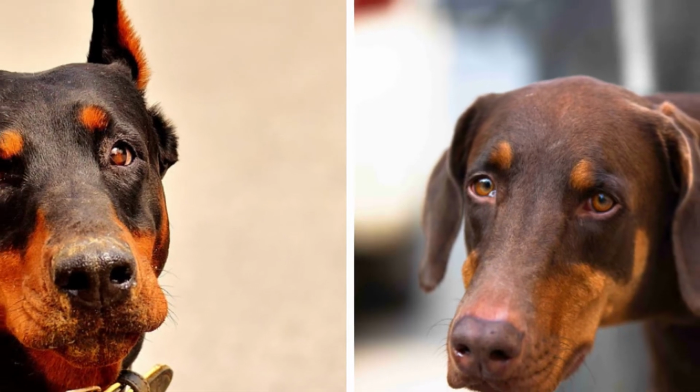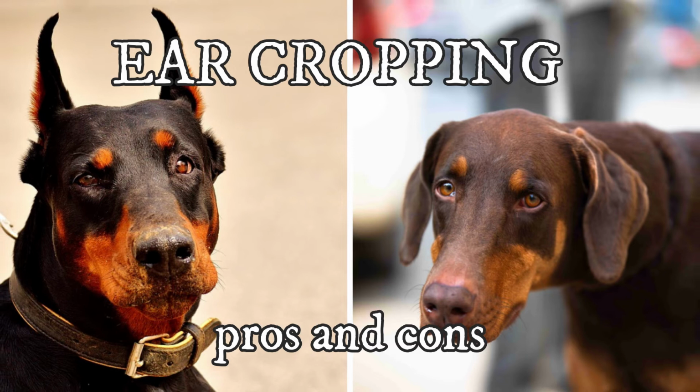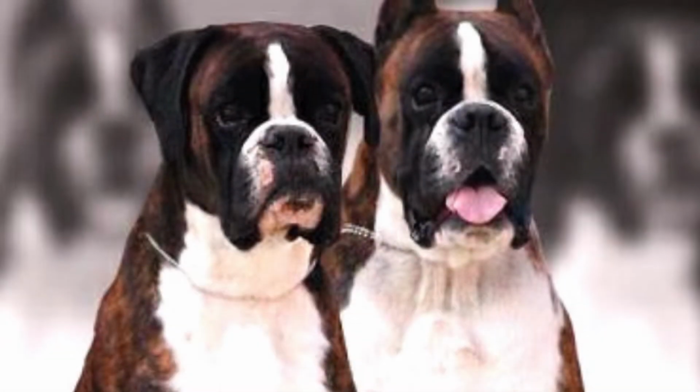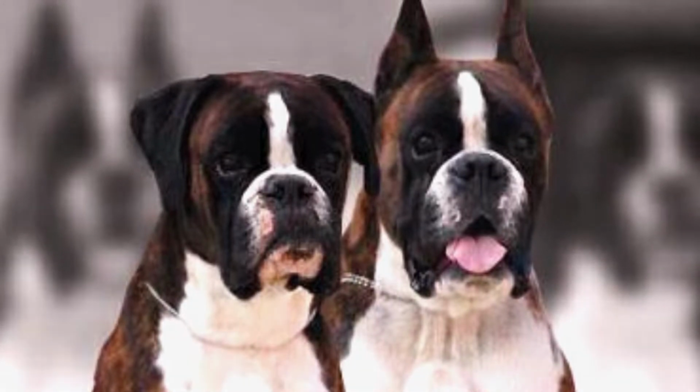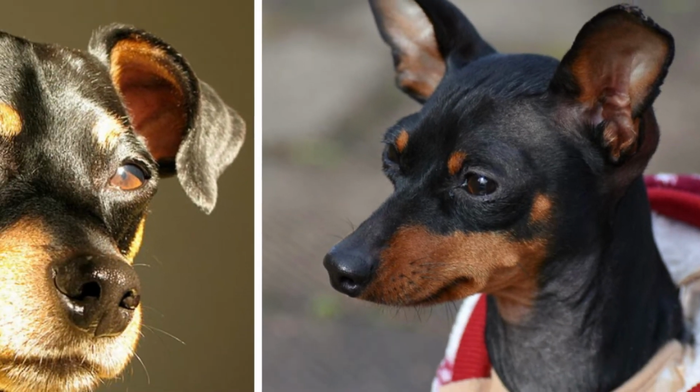Ear cropping. Some people like it, some hate it. Some people will say it's necessary, while others will say it's cruel. Ear cropping is definitely a controversial topic, and if you are thinking about getting a puppy of a breed that usually has cropped ears, you might be wondering why people actually crop the dog's ears. What are the pros and cons of this procedure?